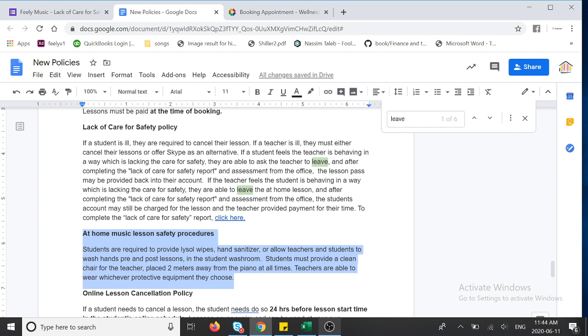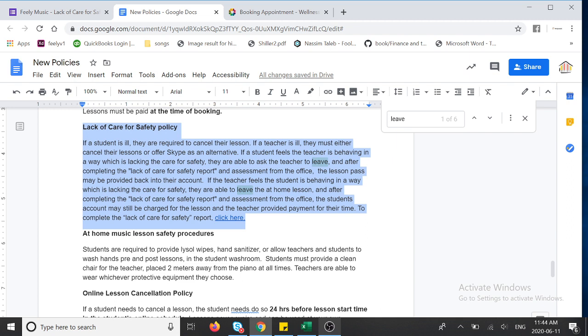And just to let you know, teachers are not required to wear any personal protective equipment, but they are very encouraged to wear personal protective equipment that they see fit. So the lack of care for safety policy is regarding what to do if a teacher or a student is ill at the lesson in person. And also if they're not ill, but perhaps acting in a way that does not care for the safety of others. So if a student is ill, they're required to cancel their lesson.